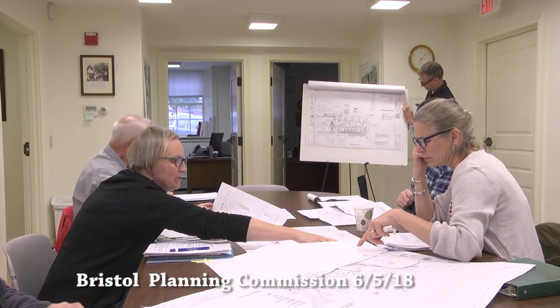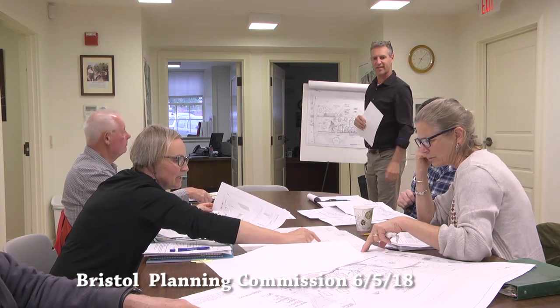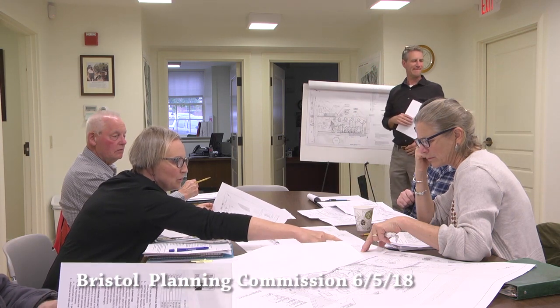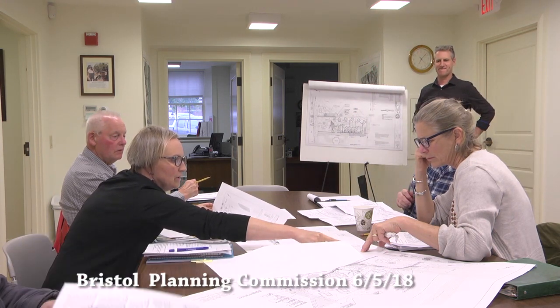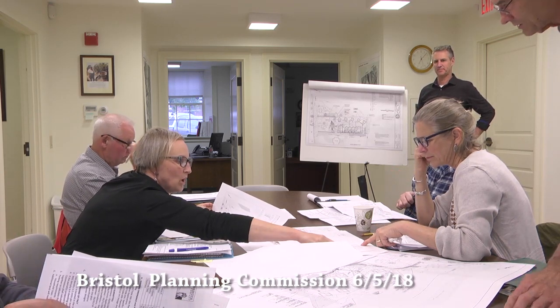The numbering is funky on this one, so it goes 6, 7, 8, 9, 10, 11, 13, 12. I wonder if it's meant to be 12, 13. Well, the 13 would be upper floor. Yeah, right. So this is the one that's 12.